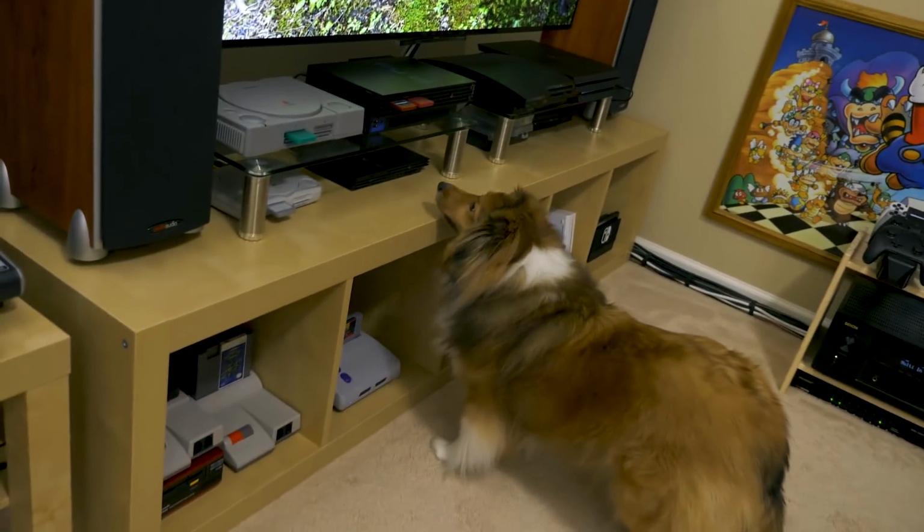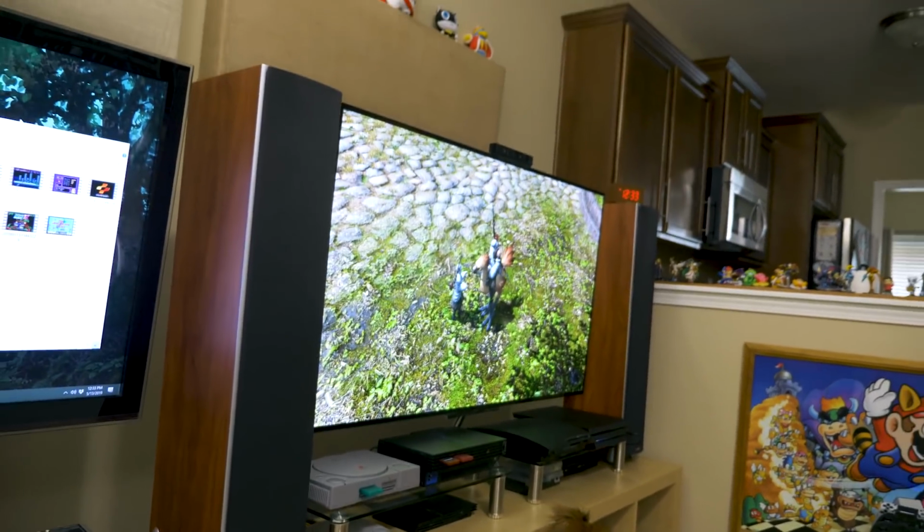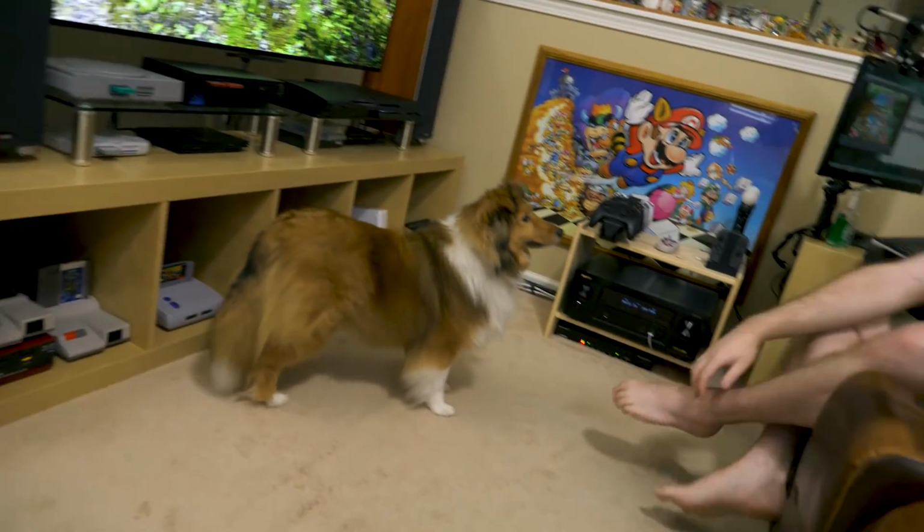Sandy really likes the Final Fantasy XIV idle camera. She sometimes takes an interest in the things that pop up on there.